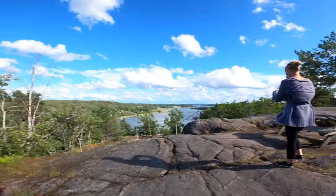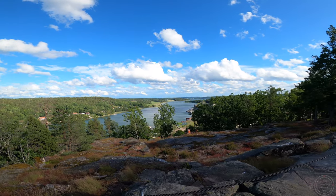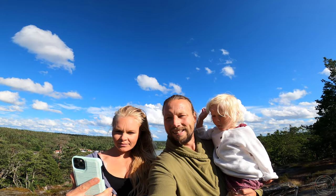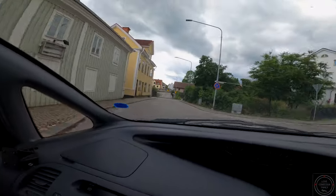You should see the view here. Instagram moment. Yeah. Wow. Look. It's these types of moments you just regret that you didn't bring the drone, because we have it down in the car. But I managed to get some air shots to see this magic place as well. Look at this, it's beautiful.